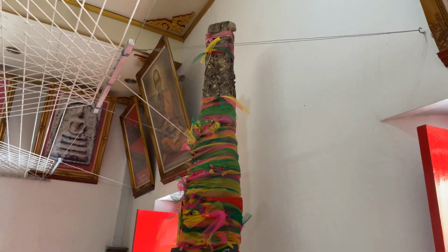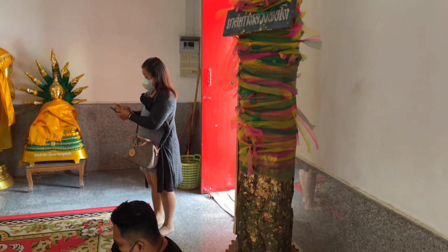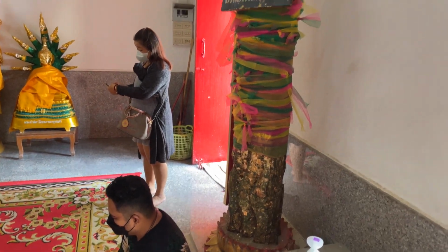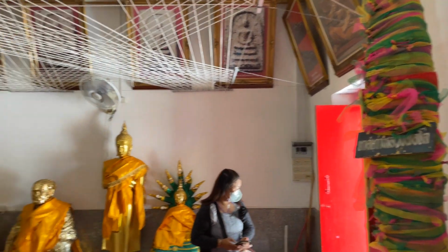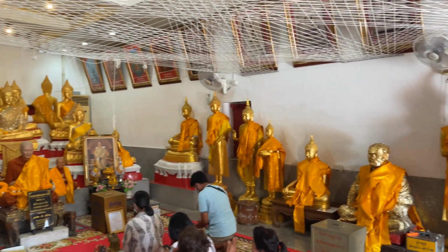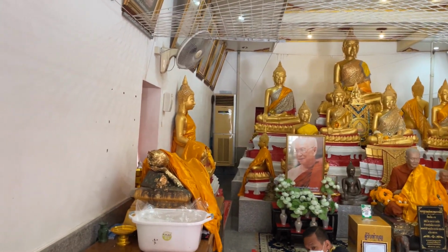And here's this. So I don't know if it's like a replica of an old tree that's got a spirit in it. It has the little data plate right there that talks about it. But it looks like it's stone. And then the main Buddha. And this is a fantastic little hall.